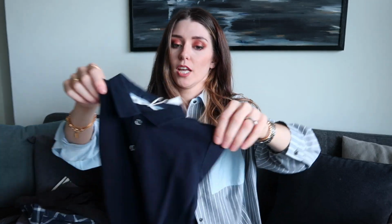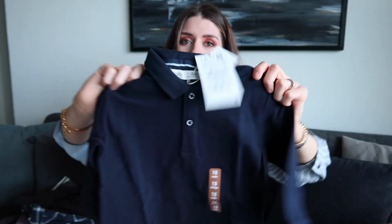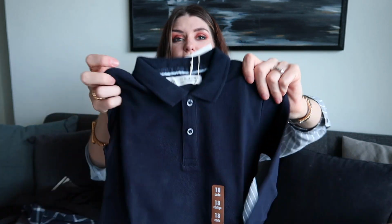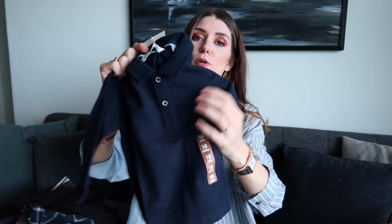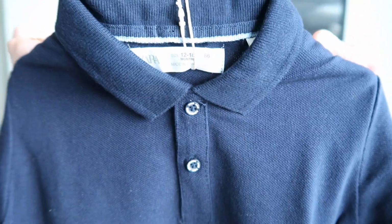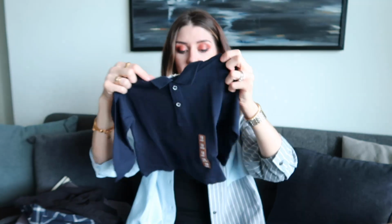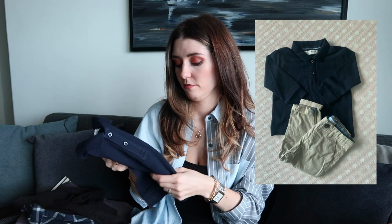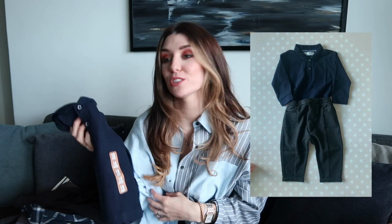Anyway, the next one up is this little plain blue polo. I just thought this would be nice because it's going to be super comfy for him, kind of like having a t-shirt on. Let me get it closer so you can see the texture. It's like having a t-shirt on, but he looks a bit more smart. So if we're going for lunch somewhere, not formal, but, you know, formal, it sounds hilarious, I'm talking about a baby like that. But if we're going for lunch out somewhere, he'll be comfy in that, but he'll look a little bit smart.